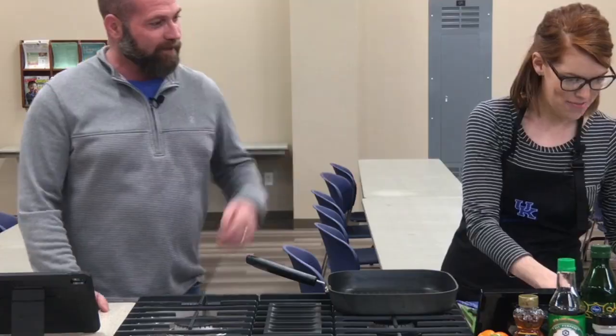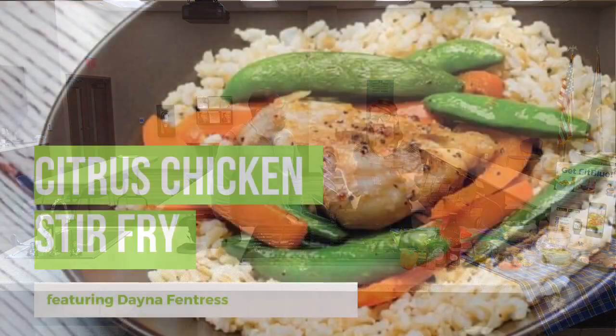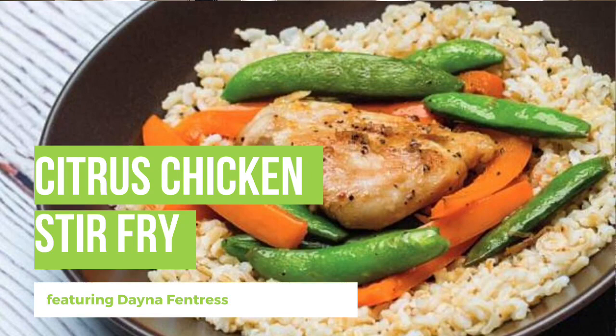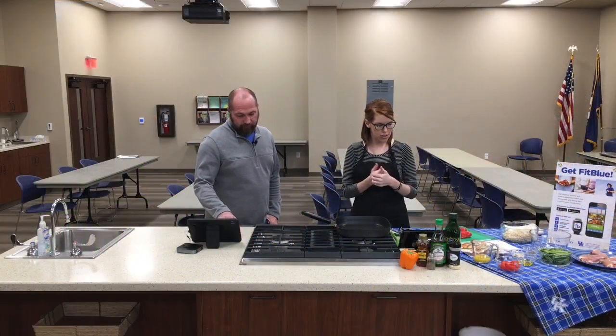All right, so what are we making today? So January's recipe is citrus chicken stir fry. Stir fries, you know, are common. They're easy to make. They're one dish. This one's a little bit different because it adds in that citrus part.